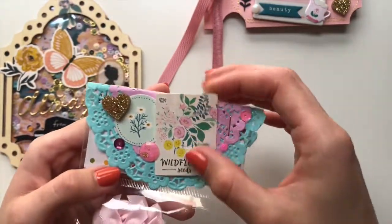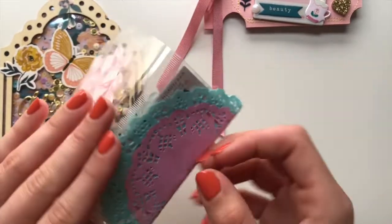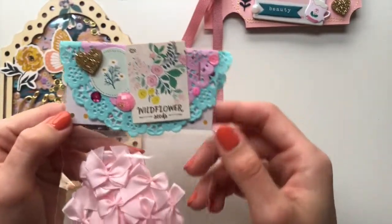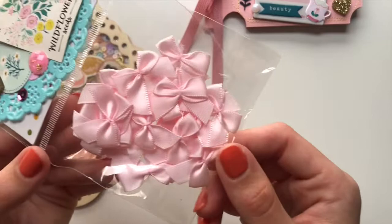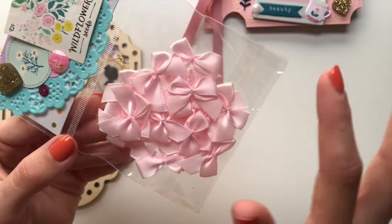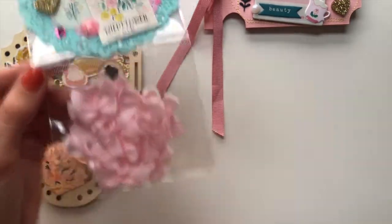This sticker here is one of my favourite ones from the collection. I love how she's done a little doily and then a bigger one, and she stapled it. So pretty, and the bows are just so cute. I don't actually own any bows like this, pre-made. I have to make them myself, so these are going to come in really handy.